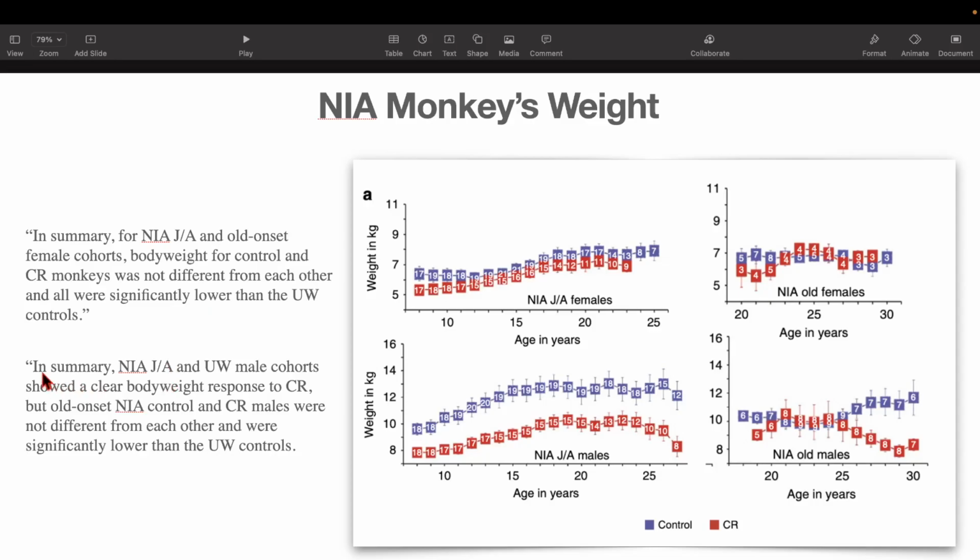The other thing they say is, in summary, NIA juvenile and adolescent and UW male cohorts showed a clear body weight response to caloric restriction, but old onset NIA control and calorically restricted males were not different from each other and were significantly lower than the UW controls. So again, the NIA males, control and calorically restricted, still weighed less than the UW monkeys. The UW monkeys were pretty fat. Again, they had a way worse diet.